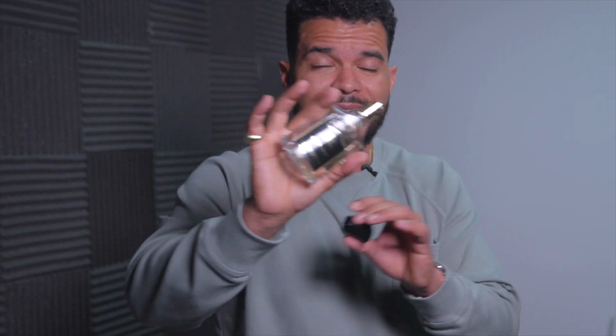It kind of mellows out to a point that it smells very nice. My wife hated it in the beginning, but as soon as I let it sit there for an hour or two, she loved it. And every time I wear this fragrance, I get compliments from everybody that it smells amazing. And let me tell you, it does. And that's why it's called the Royal Oud. It's the oud of all oud.